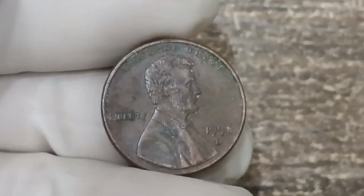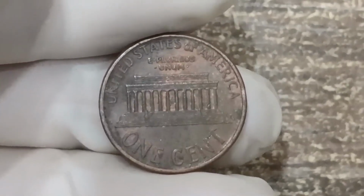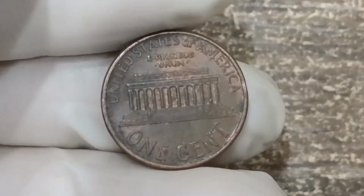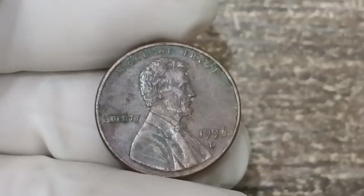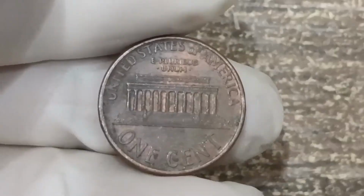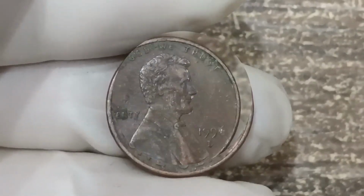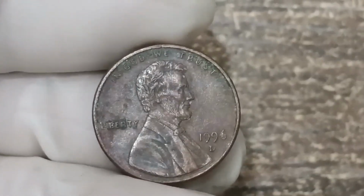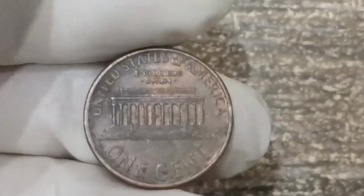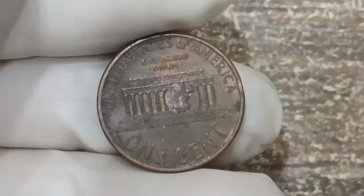Next, the 1996 D Lincoln 1-cent coin, another deep dive into the world of coin collecting, rare finds, and extraordinary stories hidden behind ordinary-looking coins. And today our focus is on the 1996 D Lincoln 1-cent coin, which under normal circumstances is one of the most common pennies produced by the United States Mint, but in the world of numismatics, certain examples have been documented to carry extraordinary mistakes and minting errors that transform their value from just 1 cent into the staggering figure of $150,000.